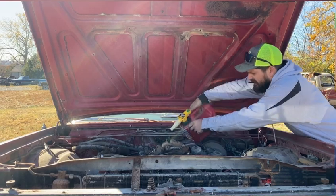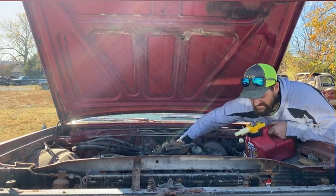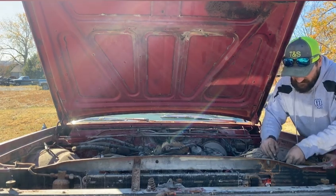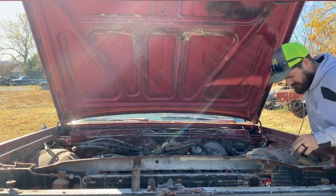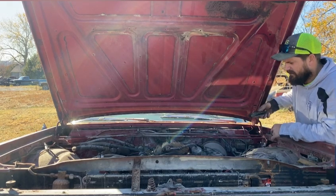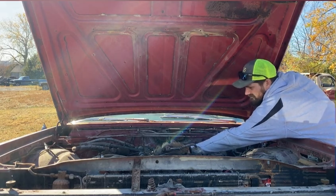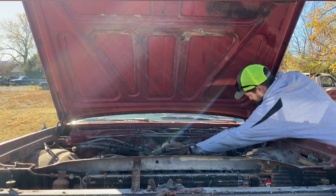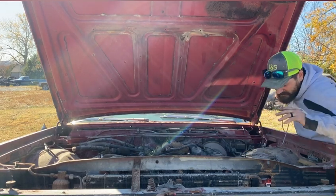Got some gas. We're gonna go ahead and just give her a little bit down the chute there. Yeah. That should flood it. Go ahead and throw our positive on. Stick our little wire in here. All right, here we go. All right, she's trying. Woo! That puppy's hot.